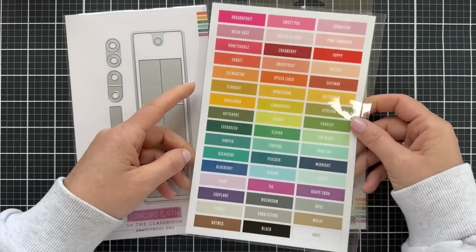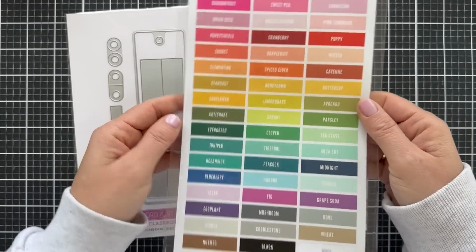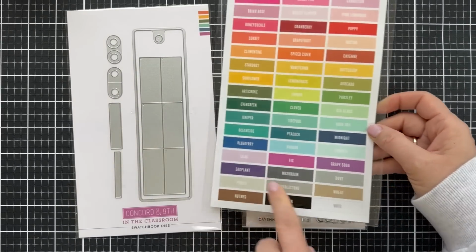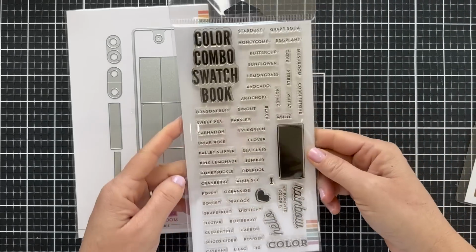Now there's also a color chart here with all the Concord 9th inks. I have laminated my color chart. On the back it shows the swatches and the bundles and all that. And you're going to refer to this time and time again. I highly recommend laminating it, getting familiar with the colors and the names and how they work together.